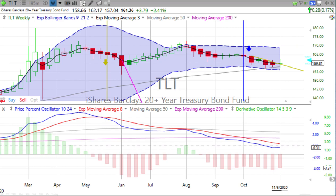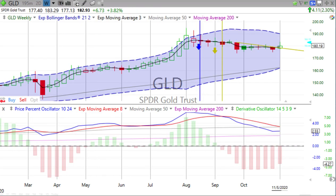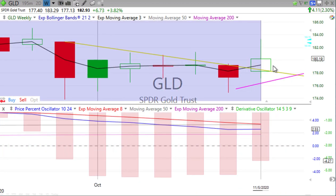So that's where we are on bonds. Now let's look at gold. Gold up 2.30%. Big up day for gold. Enough to see that we have pushed through the weekly down trend line. So what do we have so far? We have a lot of up movement on gold, a little bit of down movement too.